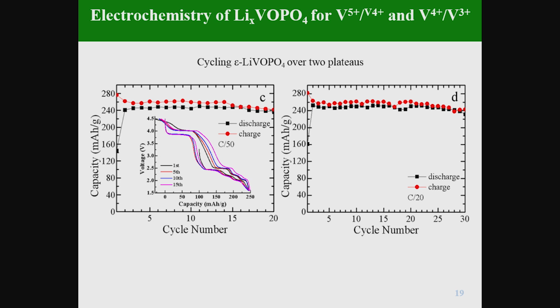So what happens when we do it over both steps? You see now, this is at C/50. We're getting about, in this case, 240 milliamp hours per gram, and at C/20, it's in fact slightly higher. And I suspect if we push the rate up a bit, it may go still higher. And this came up in the earlier talks on vanadium oxides. There are some side reactions going on. The less time you have these materials at the highest voltage, the better off you are. So we have to solve those issues. But the principle here is we've shown that these materials are capable of cycling many cycles without totally falling apart.